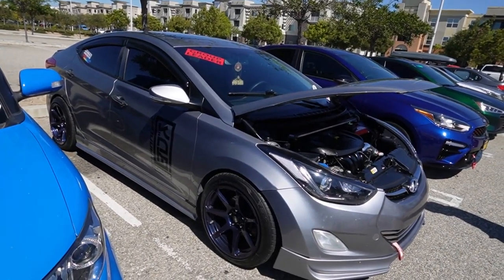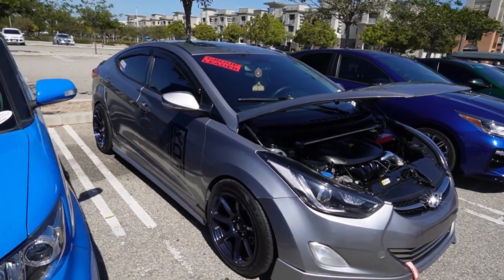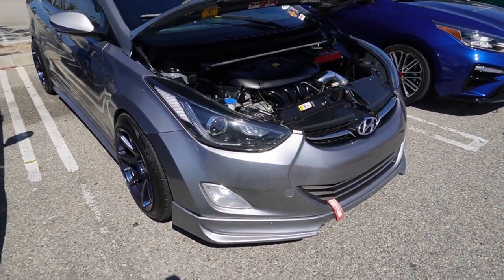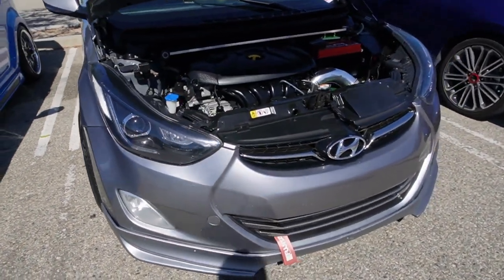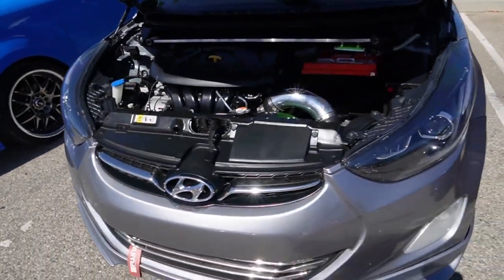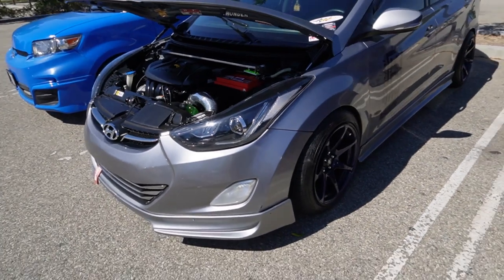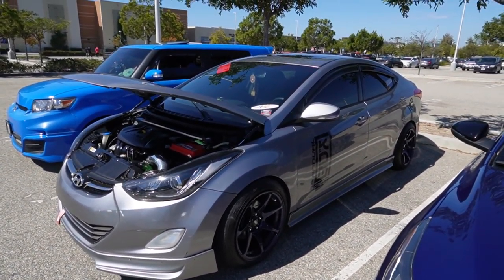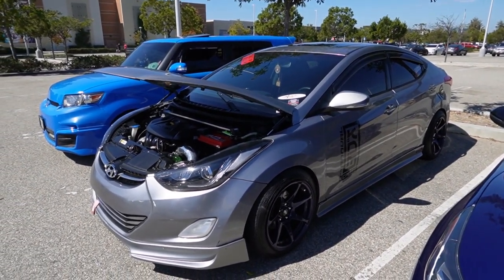Alright, gotta show some love always to the unique ones. So we have a group leader that is in the older model Elantra. Even rarer to see, but look how clean this is. You love to see it, guys. Look at those wheels. So clean. The fitment, Motegi. Love the fact that it's lowered. Just a clean build.